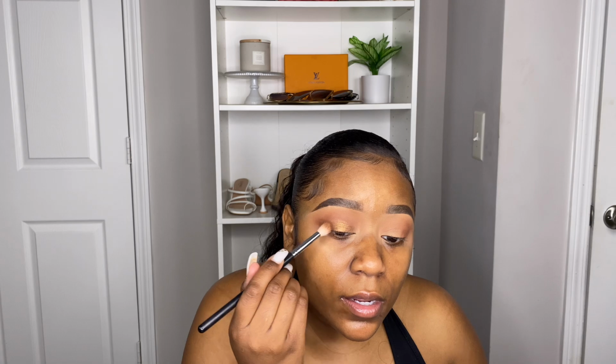And then I'm just gonna go back in with that same dark brown from the Juvia's Place palette and go back over my outer edge. And that is literally it. That is all I'm doing. Three colors, honey. Three colors and we got to go.